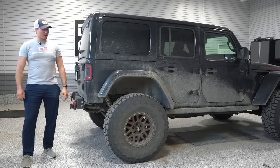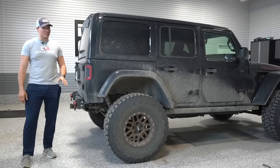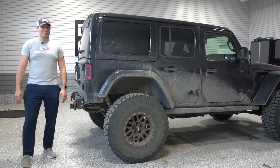Now in today's episode, I've got a 2021 Jeep Wrangler here that looks like it's been out wheeling a few times already this year, but as you can see, this is not your regular average Jeep. It's got quite a few modifications on it, some of which actually make my job a little bit more challenging, so we'll talk about that and more today, so stay tuned.